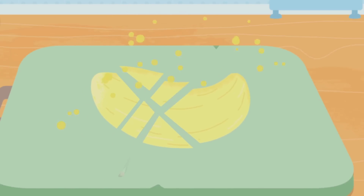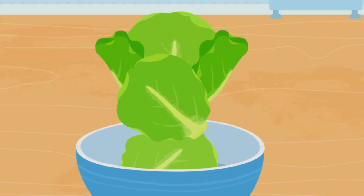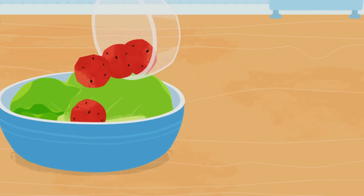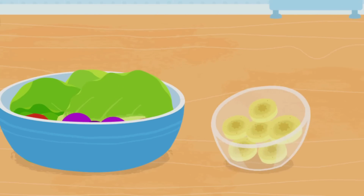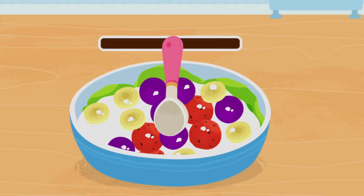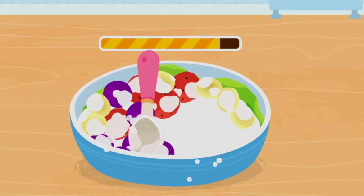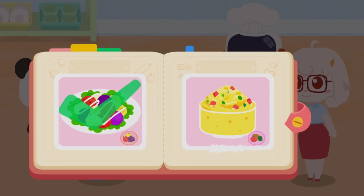Slide to cut the ingredients. Lettuce enables you to poop easily, and it is also rich in vitamin C. A cup of yogurt a day keeps you healthy and fit. Juicy and sweet fruits will sweeten your smile.